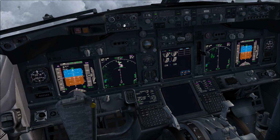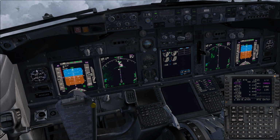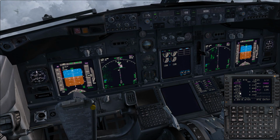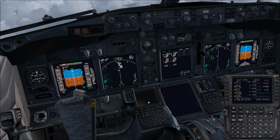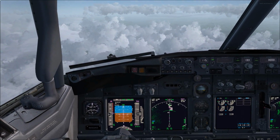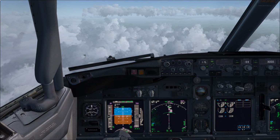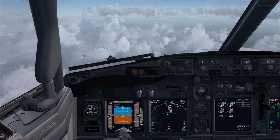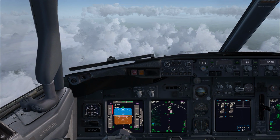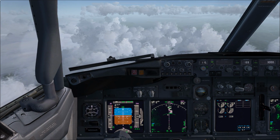So the weather down there, again, is still swinging. If you can see the wind on the ND, it's coming from the southwestish way, which is essentially what we wanted to remain doing, but then it swings back around, and it's just not fun. But yeah, clouds and weather powered by Active Sky, very, very nice. It clears up a little bit once we get through these, I think it clears at about 11,000 feet, and then it's pretty much clear all the way down.